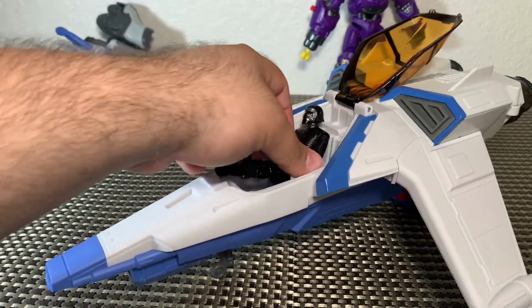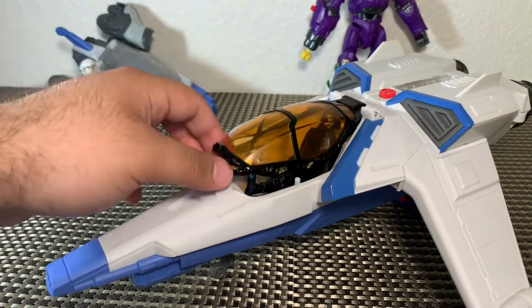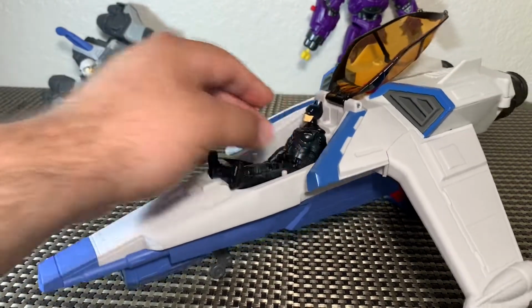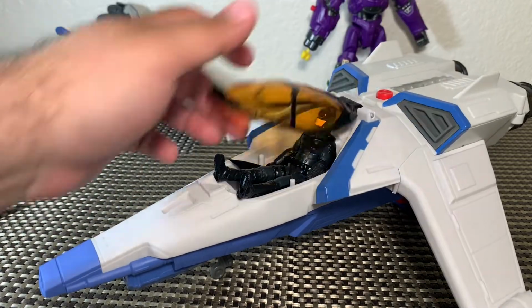I think I already know what the trick is. If you're gonna customize this, I know exactly what you gotta do. So let's keep going. Next, Batman, again from Spin Master. This one from the movie. Yeah, I know. Okay, I got an idea more or less.